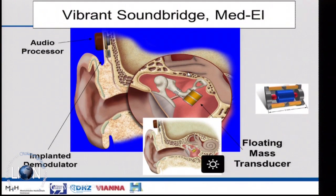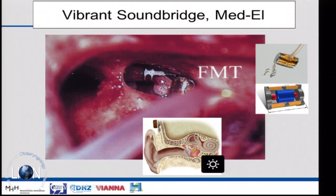Now, the workhorse is the Vibrant Soundbridge from Med-El. As we can see here, it has a permanent magnet with a coil around it. The AC drives the magnet back and forth. There are bumpers, and the whole thing is moving like that. In order to transmit it to the ossicular chain, you need some coupling site. You see here the classic one on the long process of the incus for sensorineural hearing loss. You also see it intraoperatively, how it's fixed, very nicely in that condition.